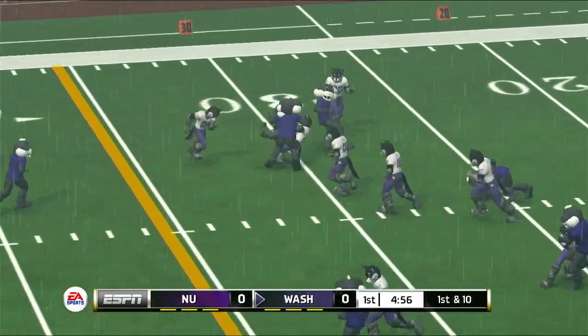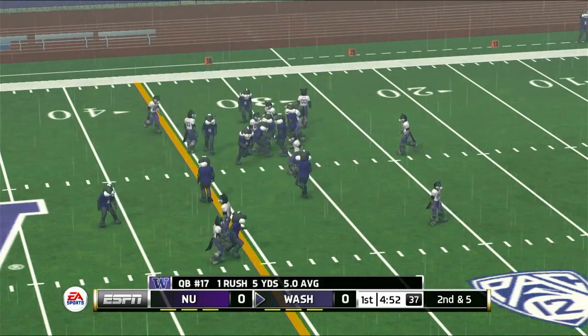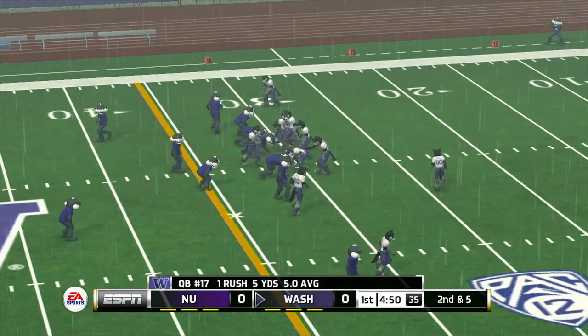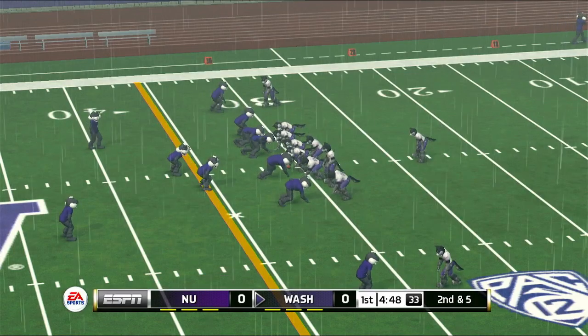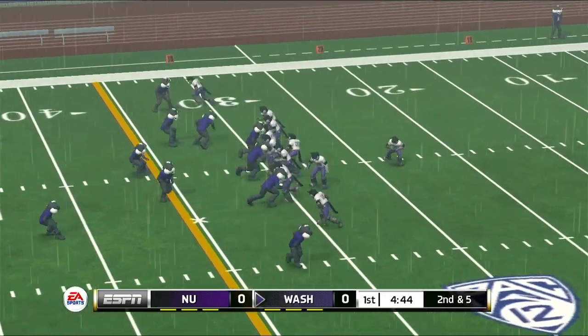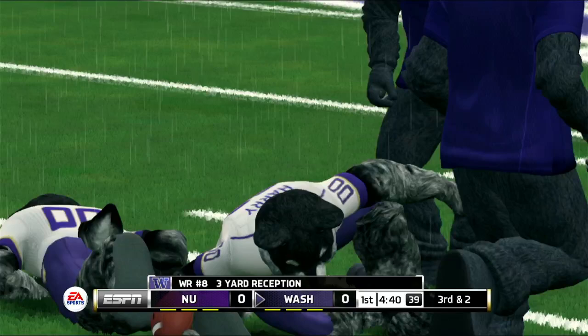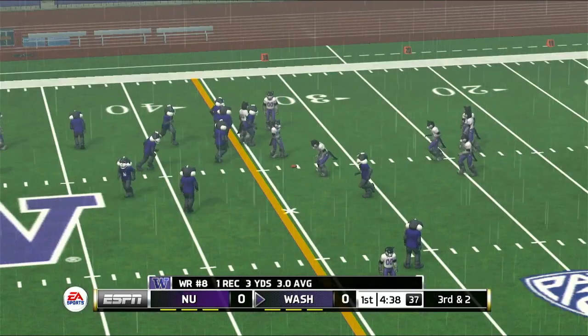Scrambling. He's taken down at the 30-yard line. Good coverage by the defense, but they have to be aware of this quarterback's tendency to scramble around and pick up some yards. Slings it, and down he goes at the 33-yard line.